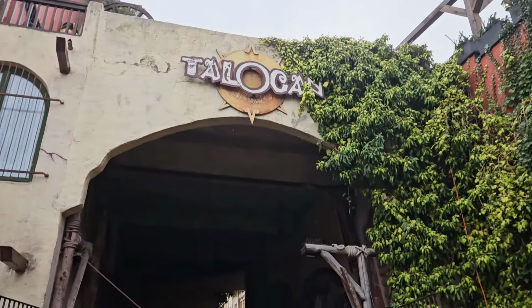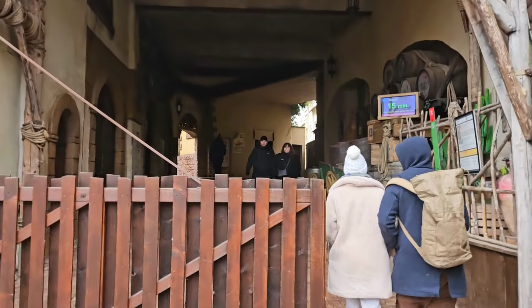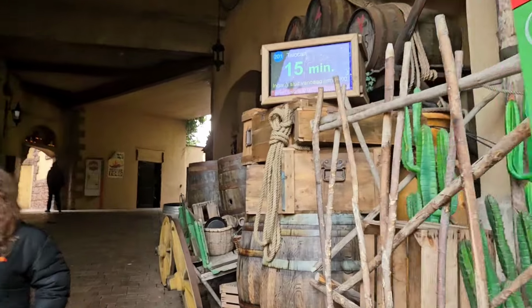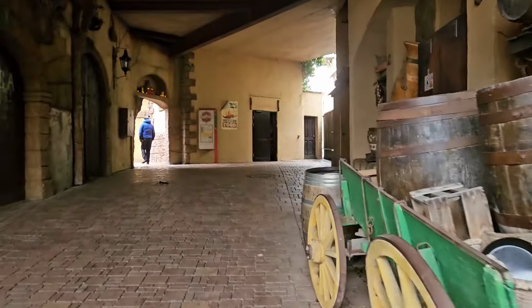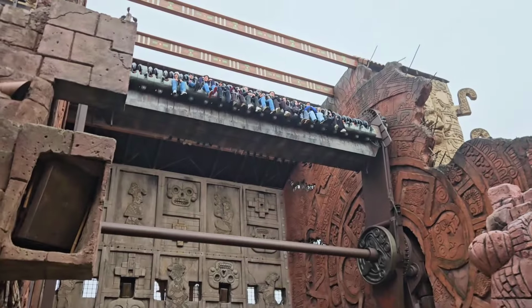Right, time for a ride on Talokan. This thing looks absolutely bonkers. It really does. It's a Huss Top Spin, I believe. And yeah, it looks crazy. It's got fire effects, water effects, all sorts of really cool stuff. So let's go for a ride.